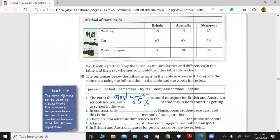So when you are writing, the first thing you will tell is what this table is about. One or two sentences, just like a basic introduction of the table. After that, you will write the same sentence: the car is the most common means of transport for British and Australian school children, with 65% of students in both countries getting to school in this way. Now number 2. In contrast means the opposite thing. In contrast, only dash of Singaporean students use cars, and this is dash method of transport there.